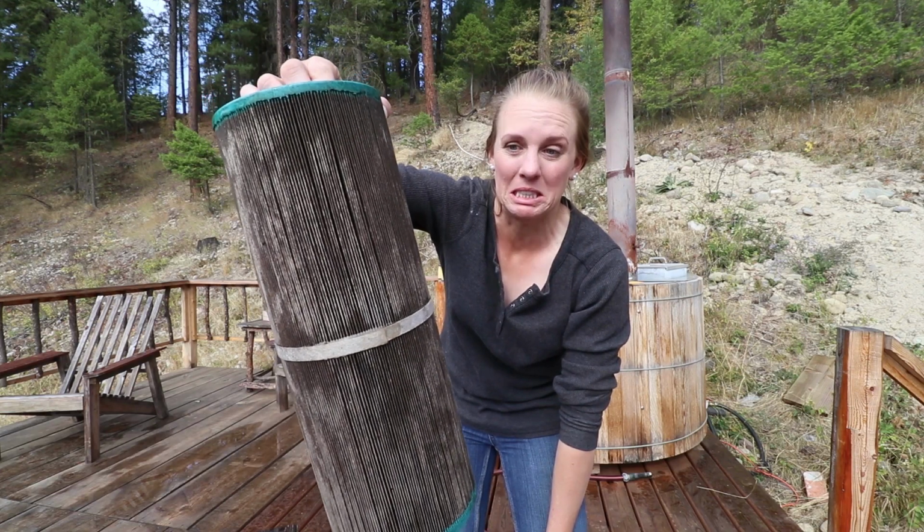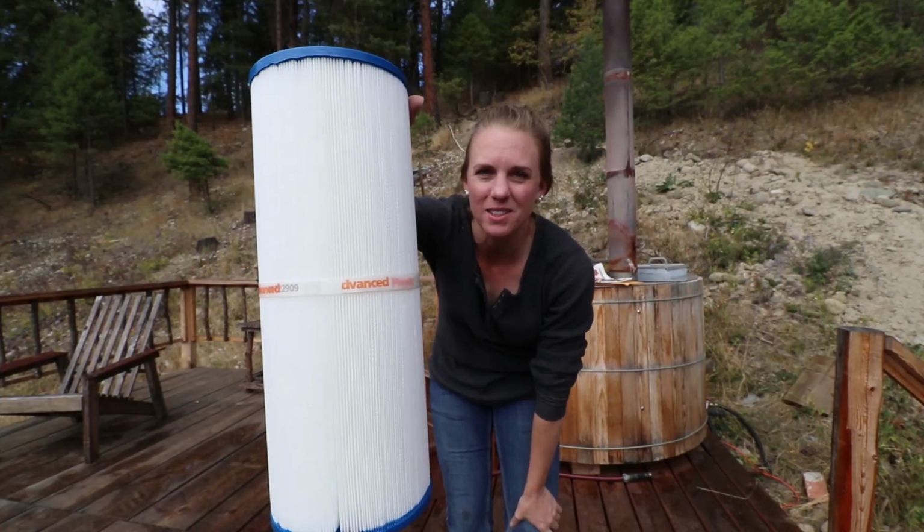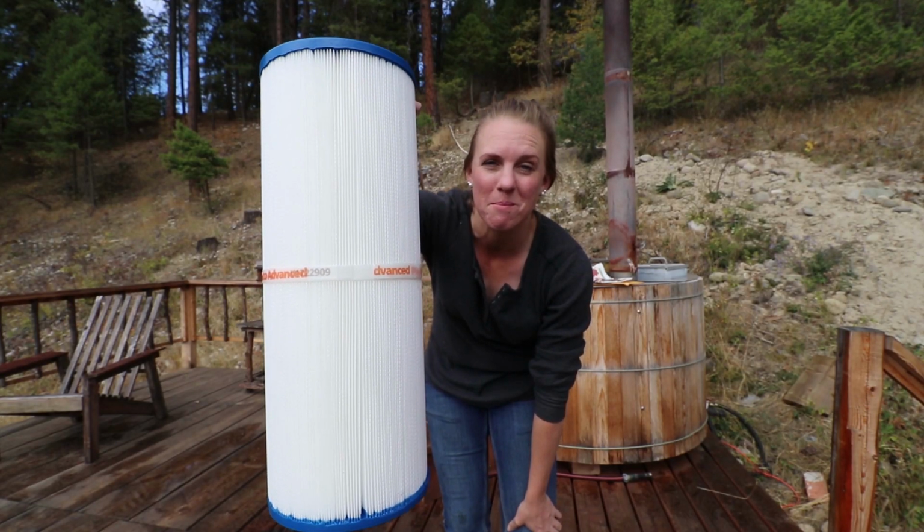Hot tub filter. Nasty. We're so done trying to clean this thing. And here's the new one. Much better.